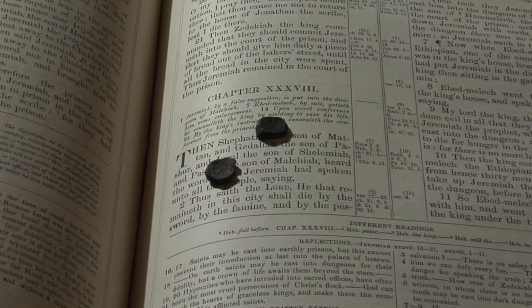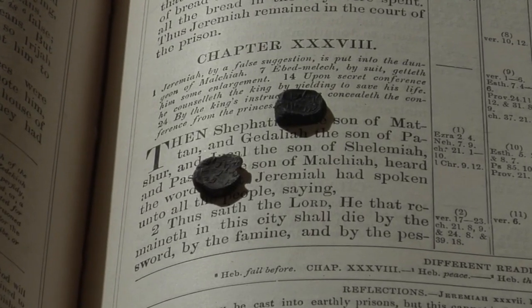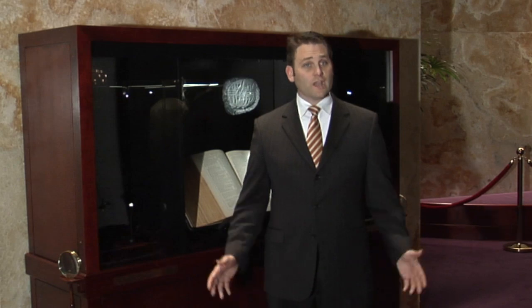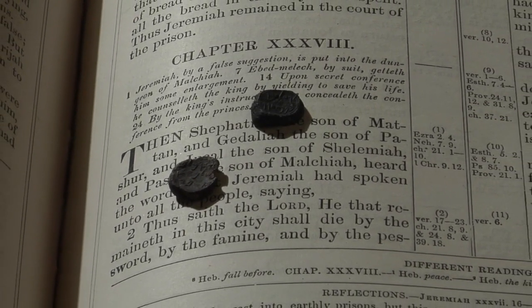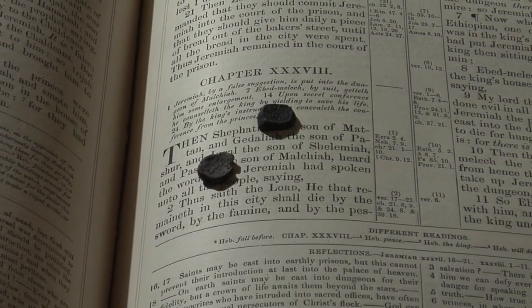Only 3 bullae with biblical personalities clearly inscribed on them have ever been discovered in controlled scientific excavations. 2 now currently reside in this auditorium. In fact, these 2 bullae have never been shown to the public until this exhibit, so you can understand why we're so excited to share these with the world.